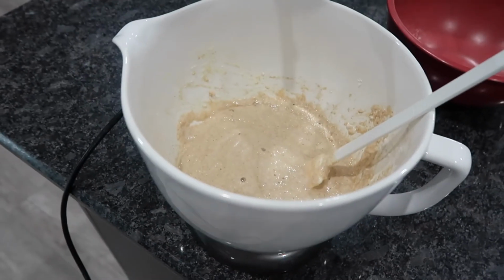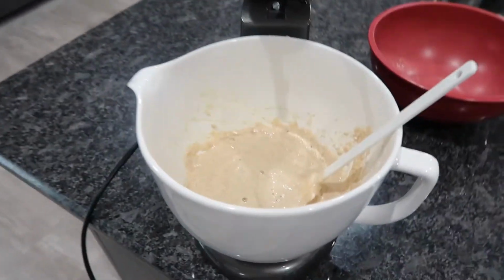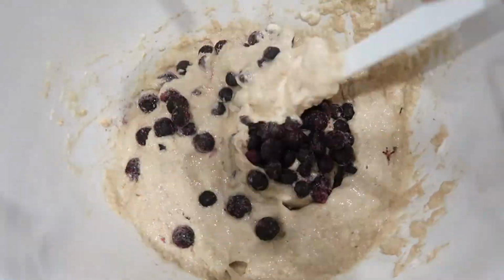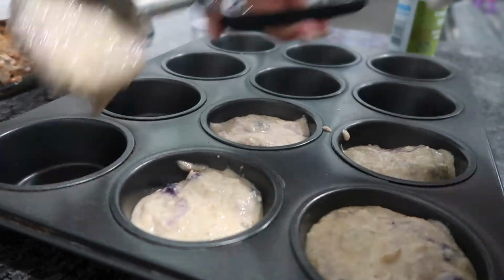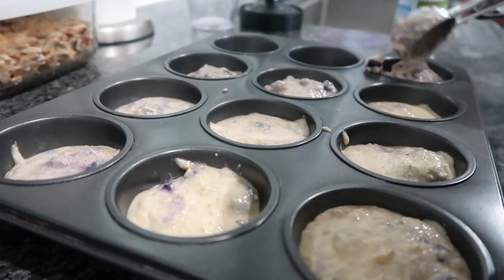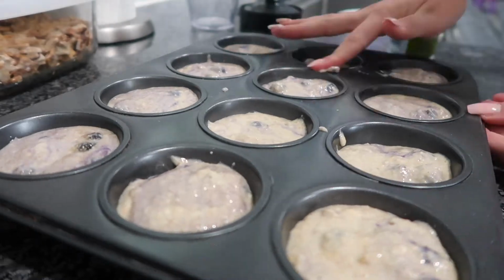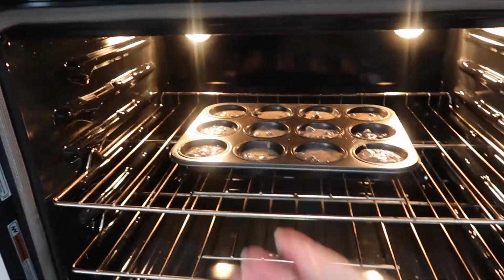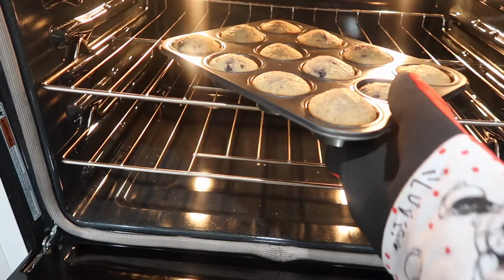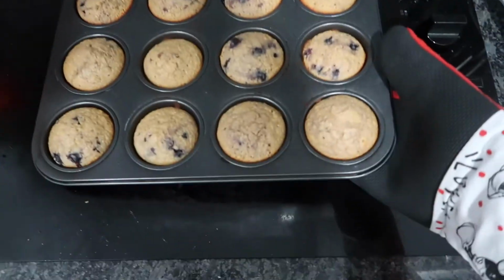Okay, the last step is to fold in your blueberries. I'm just using frozen blueberries. You can also use fresh, but I'm just gonna dump a little bit in there and then fold it all up. There's the finished product. They smell amazing.